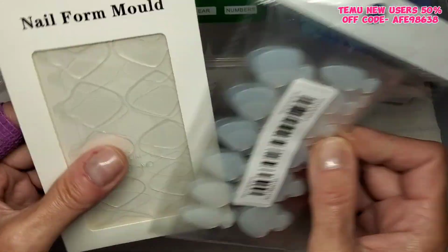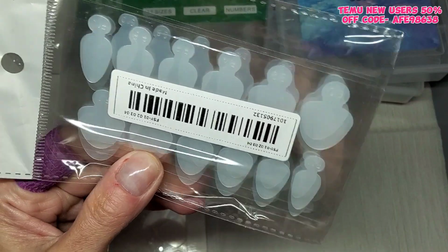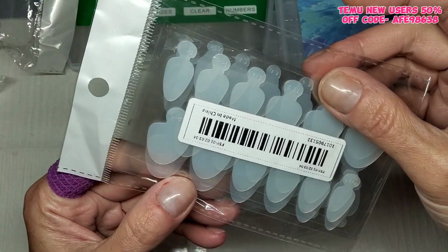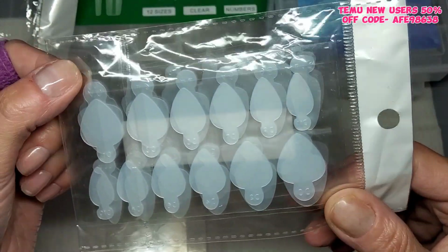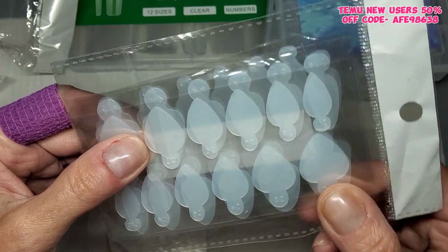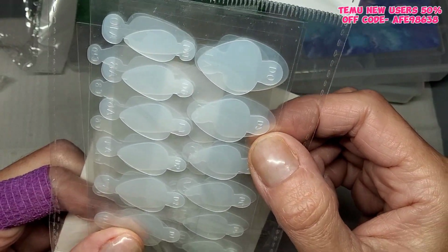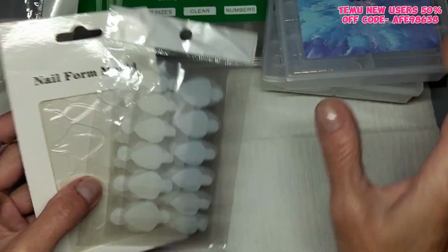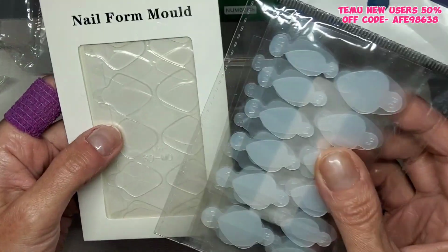I don't know if any of you remember the nail foam thingy-me-bobs that I got. These are the silicone. They're the little silicone mouldy things that you put inside jewel forms to do French. I am going to use these and see if I can get them to work, because I see a lot of people struggling to get them to work. I think there's 3 or 4 different shapes in there and lengths. So I got these jewel forms so we can do a video using some of these.